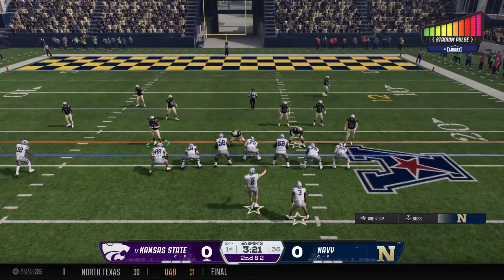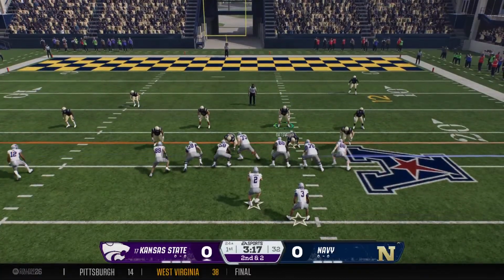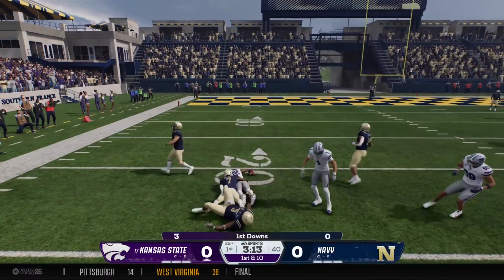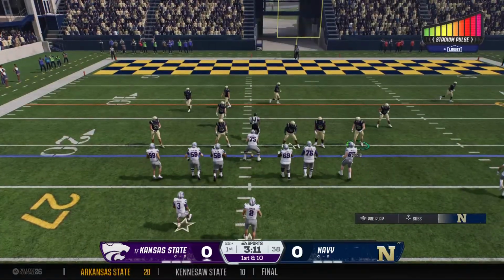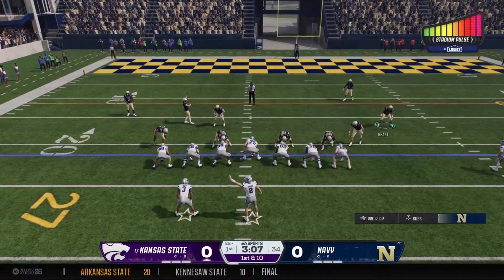The Wildcats can really attack on this 2nd and short. The pull and throw off the RPO. They make the stop, but he'll have enough yardage for a first down.